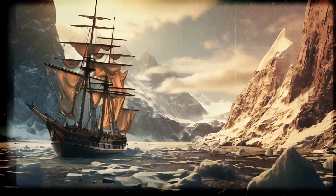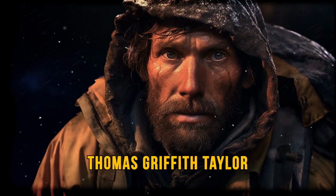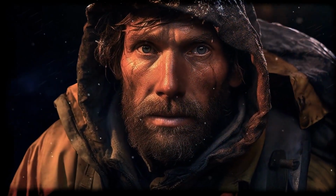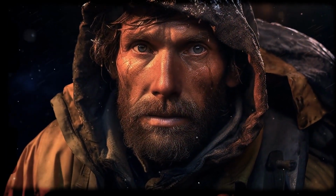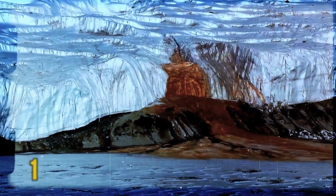A member of Scott's expedition known as Terra Nova, British geologist Thomas Griffith Taylor, not only survived the harsh conditions but also made an unexpected discovery. He found a waterfall of what appeared to be blood at the rocky base of the glacier, which now has his name, in 1911. It took scientists more than a century to figure out what is behind the eerie coloring.